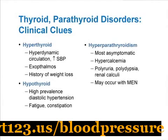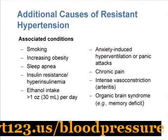Hyperthyroidism is associated with a hyperdynamic circulation characterized mainly by a high systolic blood pressure. Hypothyroidism is characterized by a high prevalence of diastolic hypertension with the usual associated findings of fatigue and constipation. Hyperparathyroidism by itself is not a frequent cause of hypertension. Additional causes include increasing obesity. Sleep apnea is widely associated with hypertension.